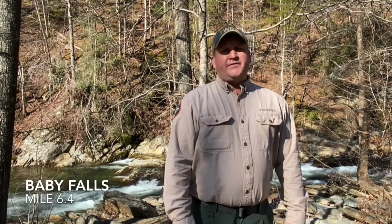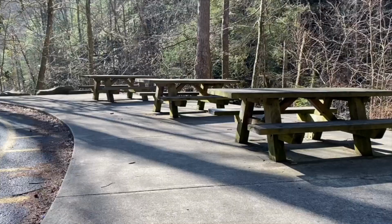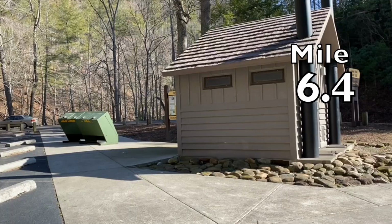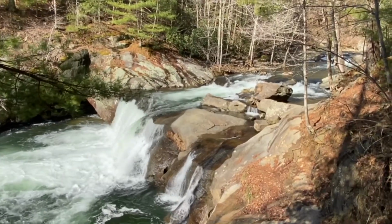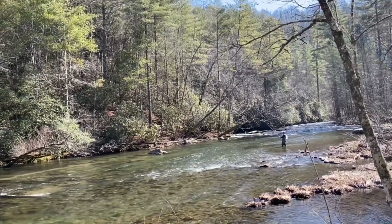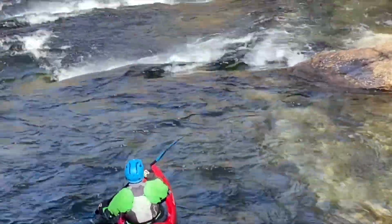We're now at the Baby Falls Day Use area. There's picnic tables. This is the first restroom facilities you'll find since we turned on the Tellico River Road 6.4 miles ago. There's several stocking locations right near here, plenty of parking, handicapped spaces. In addition, there's a beautiful Baby Falls. It's a good place to fish, and it's also a good place to watch the kayakers tempt fate going over the falls.